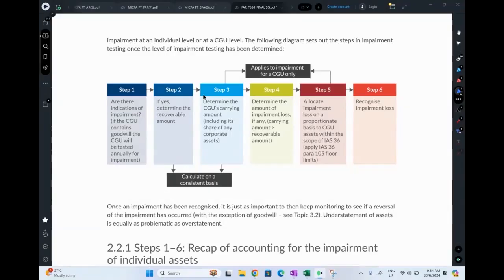So step 1, indicators of impairment. Step 2, determine the recoverable amount. You will be asked to calculate. Right. Step 2 is calculation. Step 1 is a theoretical question, impairment indicators. So you need to identify the indicators. And the words here are impairment indicators. So it must be negative factors that bring the asset value down.